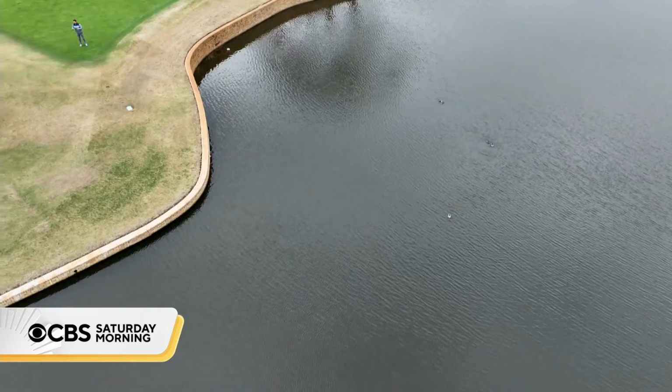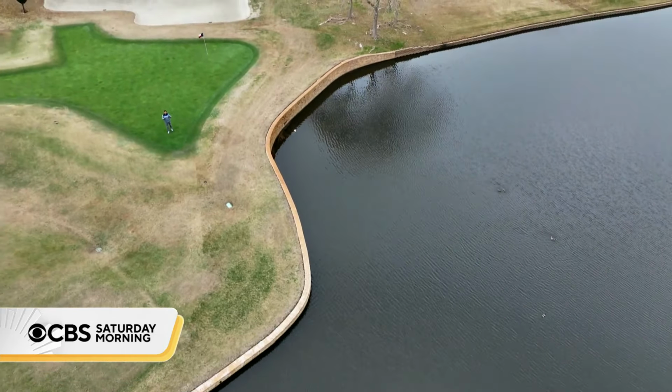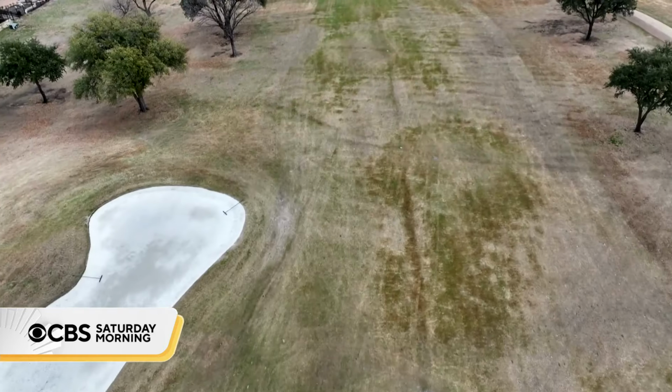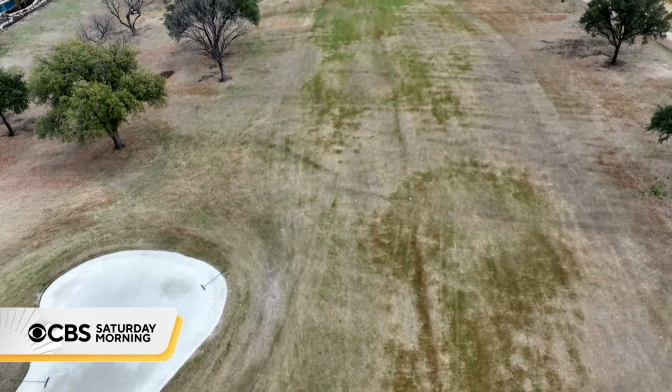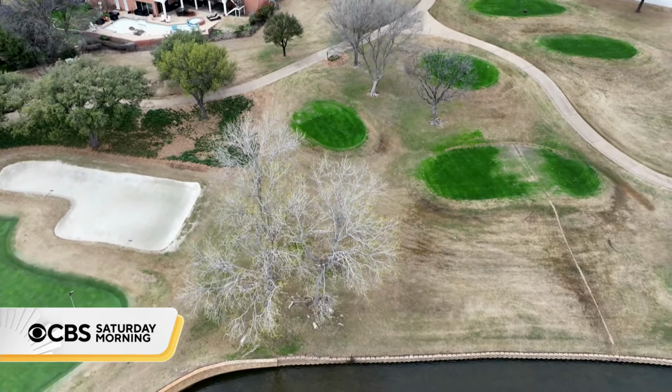Nationally, recycled water makes up about 21% of all the golf course water use. That means courses like this one can stay open and green deep in the heart of Texas. Across the 36 holes at TPC Las Colinas, the courses average around 165 million gallons of water a year. How much reclaimed or recycled water do you use here on the courses? So in the course of a year, both golf courses are 100% recycled water. 100%? 100%. That's our only source on the golf courses.